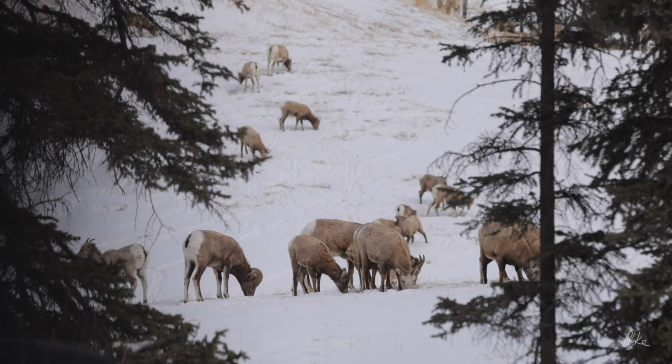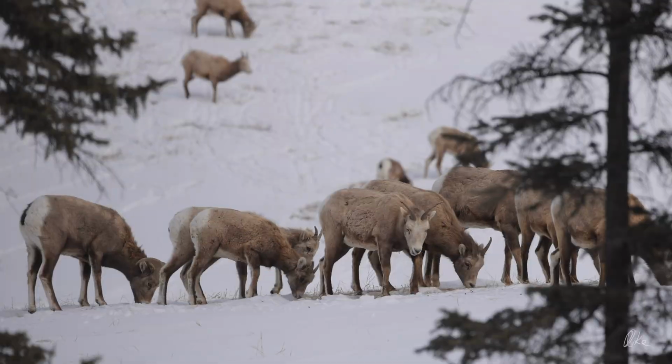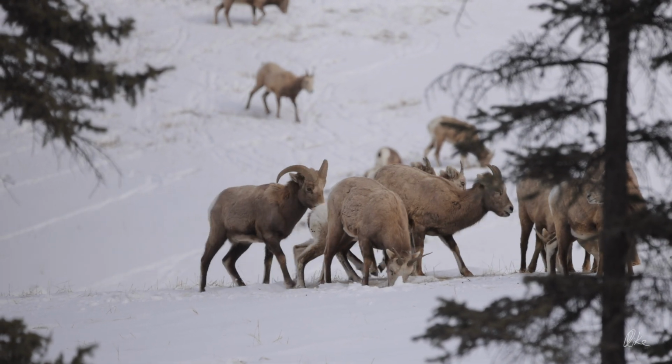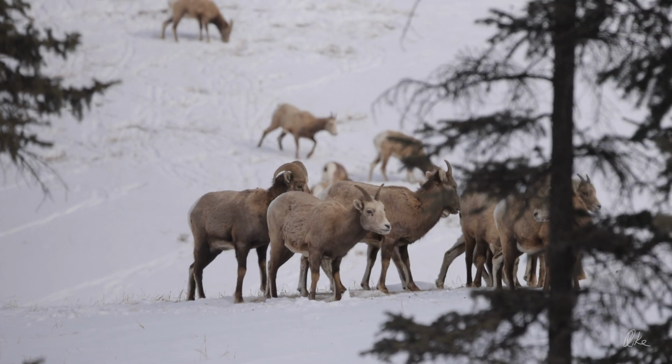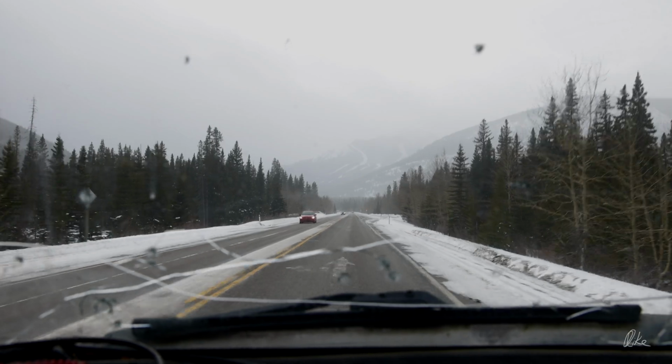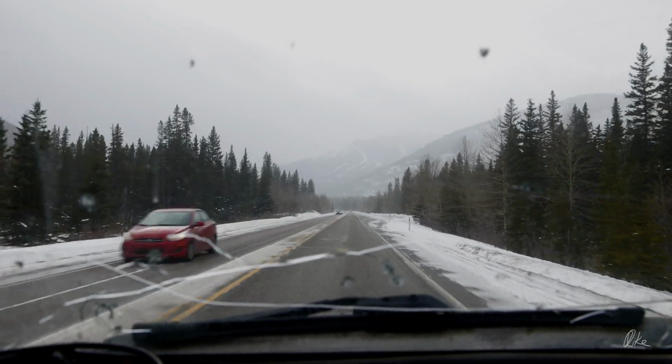And I found these bighorn sheep. They were grazing along placidly until this one decided to be a jerk. So instead of continuing on up the Bow Valley, I went over to the Kananaskis side. Yeah, I'm glad I did.